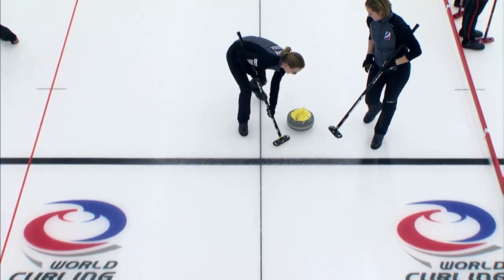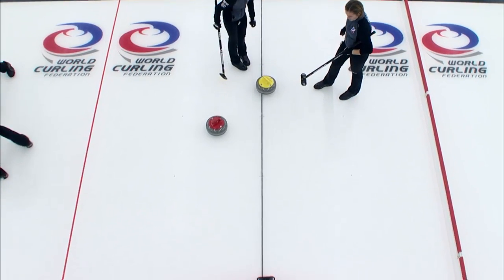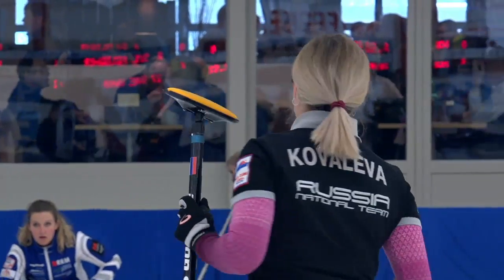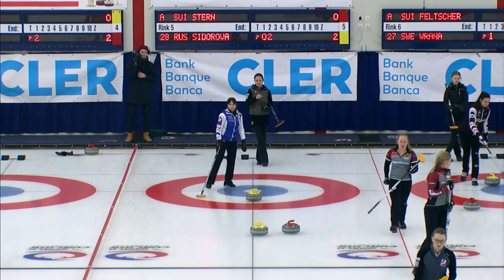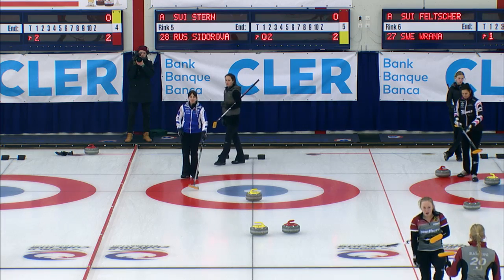Not too far away from here, actually. On a nice day, you can get a good view of the mountains from Bern. Some famous mountains visible. The Eiger. Yeah.